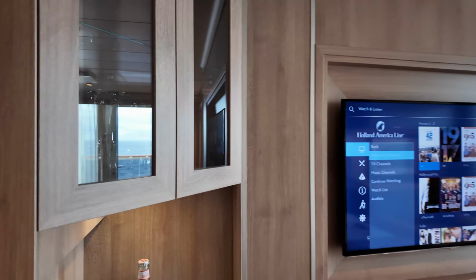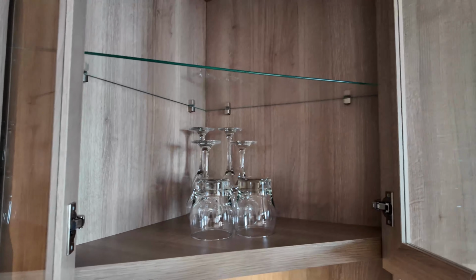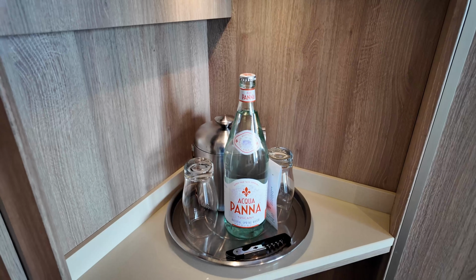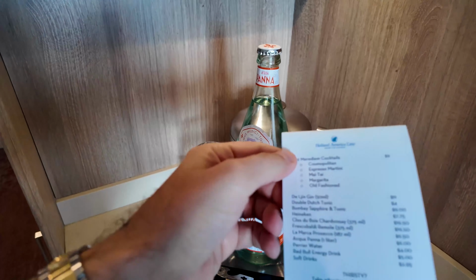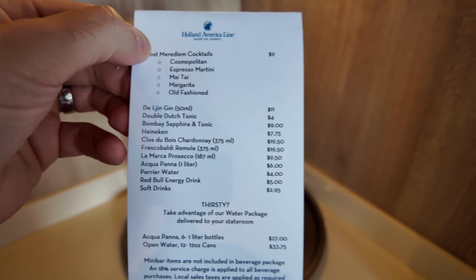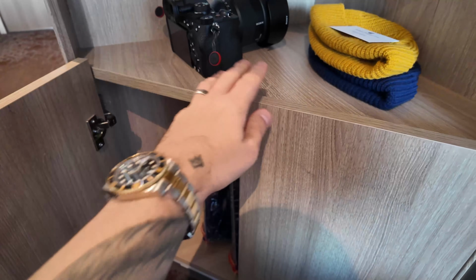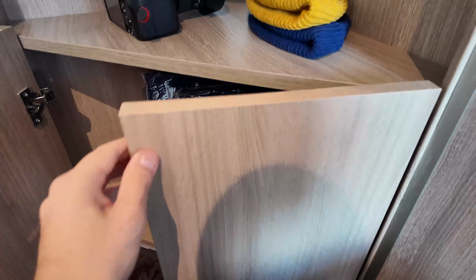Rotating around here, you've got glassware in case you want to pour yourself a glass of wine or a drink or whatever. Now there are drinks included in your room that you have to pay for if you decide to consume them. For example, you've got a list of things here that are in the room, which is in the fridge, which I'll show you a little bit later. Additional storage down here. You can see I put my camera there. You've got blankets, so if you decide to go lay outside, especially in Alaska, it's nice at night to have something to cozy up to.